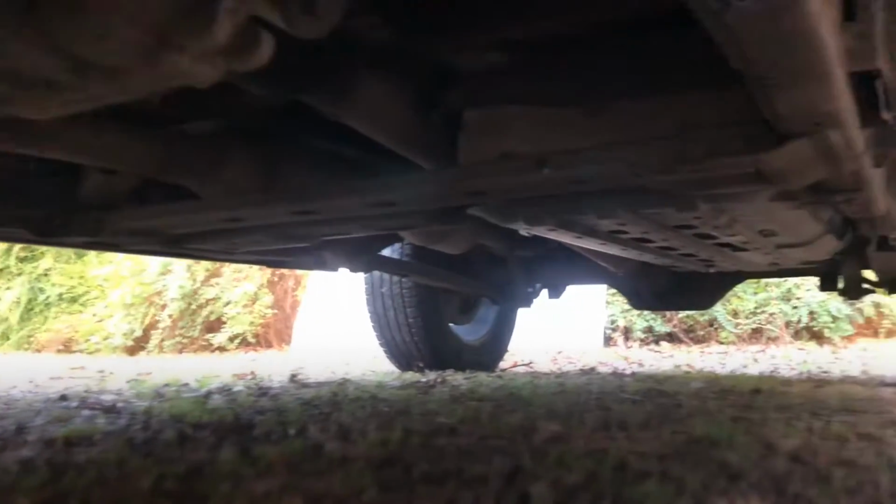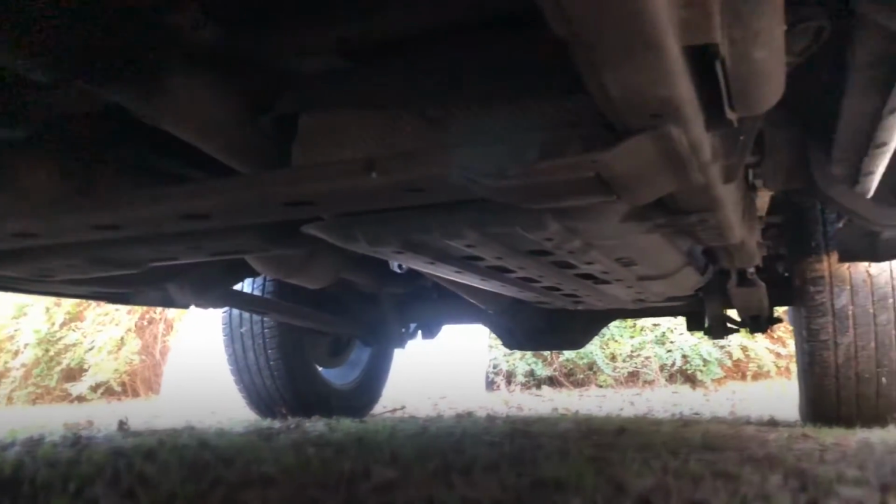Right, let's have a quick look underneath. Hopefully there's enough light for you to be able to see still. So there's no oil or anything underneath. All the chassis is nice and clean. There's no obvious signs of any oil leaks or anything.